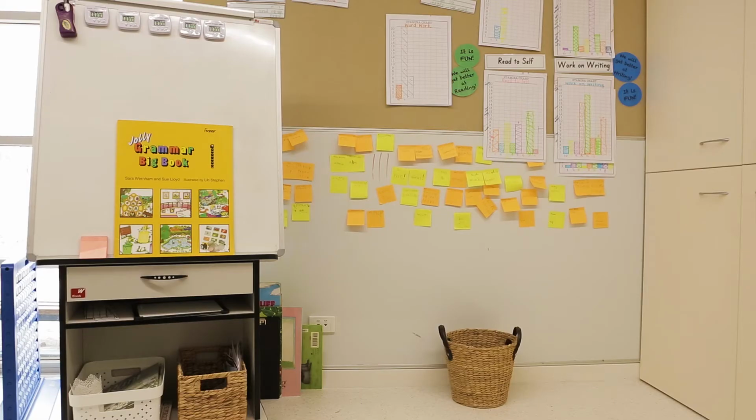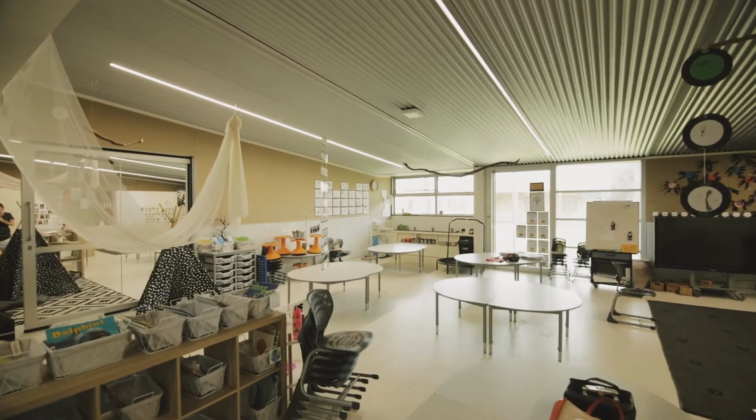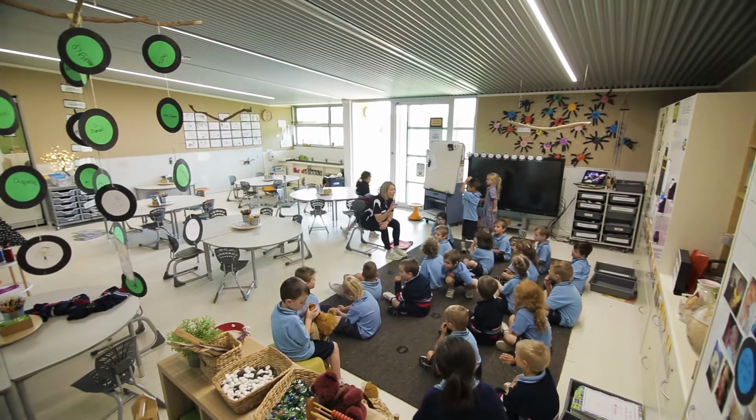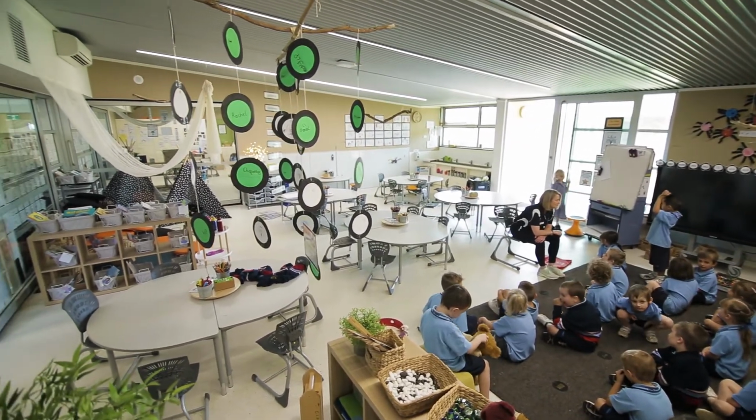Everything in the building is adaptable and movable. We can decide whether the door between our classrooms is open or closed. Most of the time we're co-teaching with flexible open learning space, so we can actually spill the children over two classrooms or group them in a variety of ways, but they can freely move between both ends of the building.